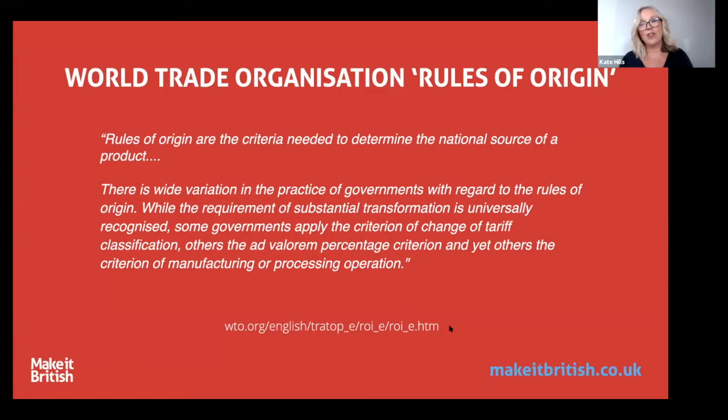But also other countries use change of tariff classification, the percentage criterion, and also the criterion of the manufacturing or processing operation. So if I've confused you, I hope I'm going to simplify it in a minute, but I wanted to make sure I mentioned what the World Trade Organization rules are, because if you do export, you want to be aware of them. And again, I've put a link there to the World Trade Organization's website. So if you fancy some further reading and some homework on this and really want to dig into this, then go to that. But I'm going to now try and simplify it for you.